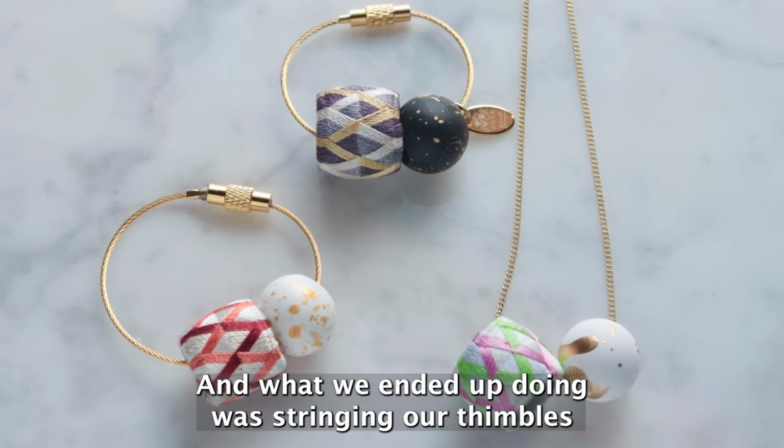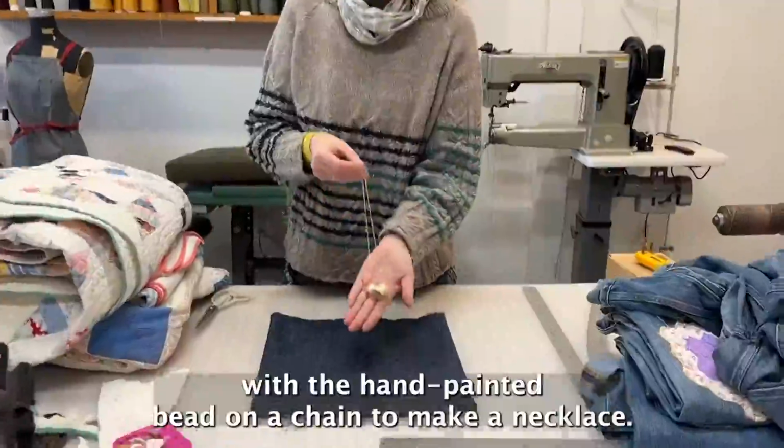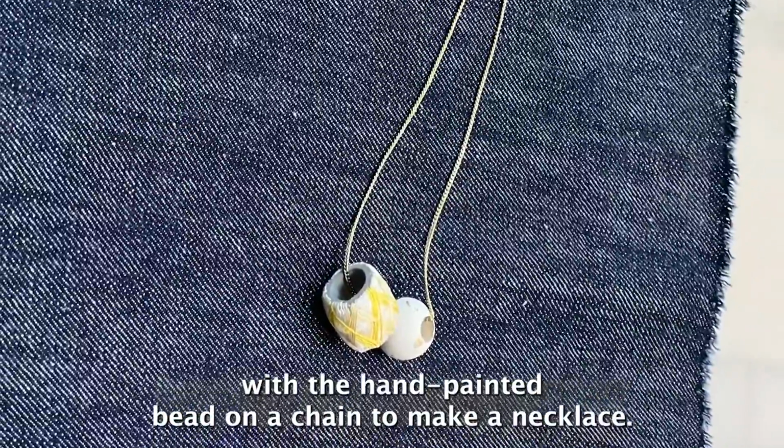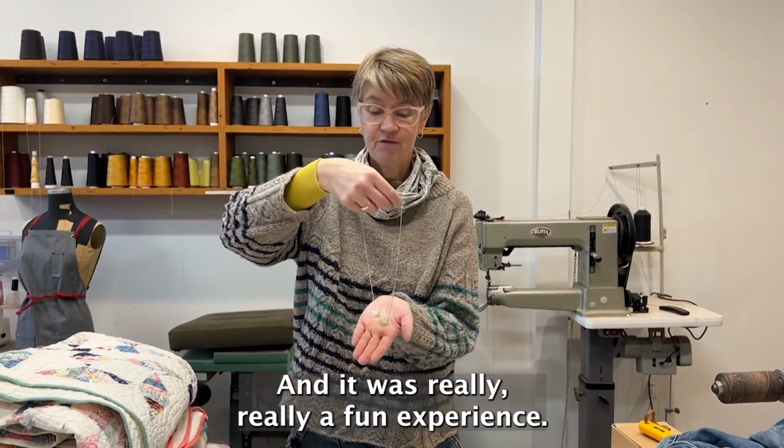And what we ended up doing was stringing our thimbles with a hand-painted bead on a chain to make a necklace. And it was really, really a fun experience.